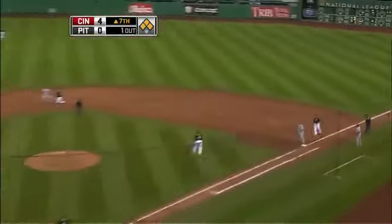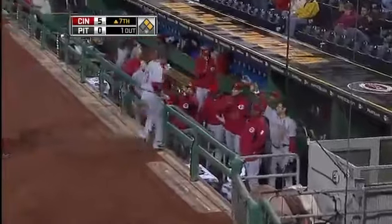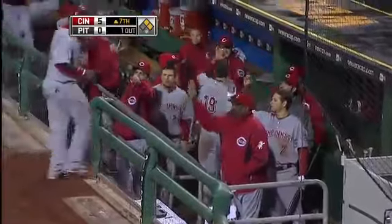Phillips scores. Votto waved home. And Votto will score, I believe. Yes. He went around and then slap tagged the plate as Bruce delivers on the 2-2 pitch and gives the Reds now a 5-0 lead. That's like a dagger right now.